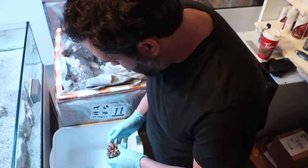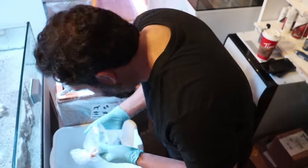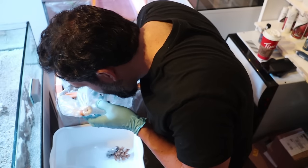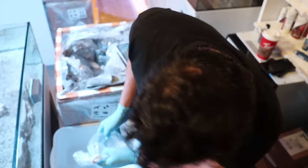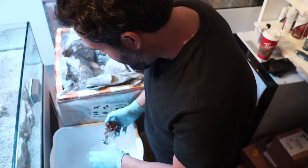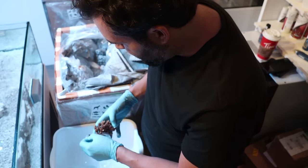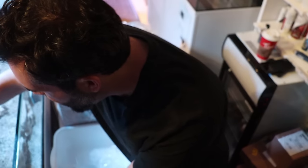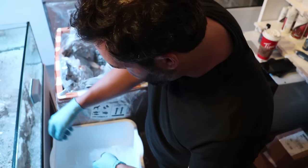Bam! Look at that. Water clear. Let's see. Give it a whiff. How's it smell? What's the salinity? Ew. 1.025. Perfect. Nice and clear. No stinkiness. Water is cool. Yeah, we don't want it too hot. We don't want it too cold. It's acro, so if anything, I want it on the colder side.